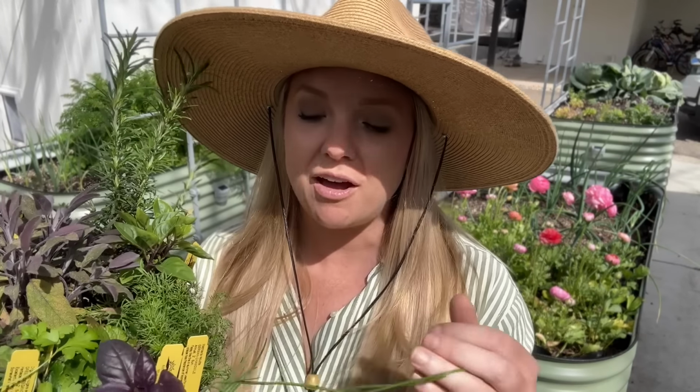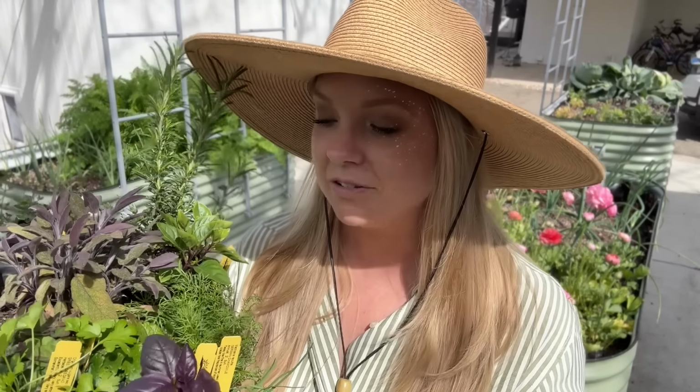My goal for my herbs this season is that I want to grow enough herbs that I can use them fresh in cooking, but I also want to dry them. I want to save them so I have my herbs that I've grown to use in my cooking all winter long.